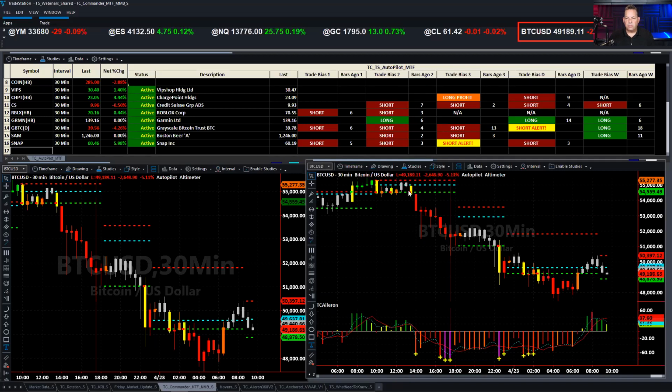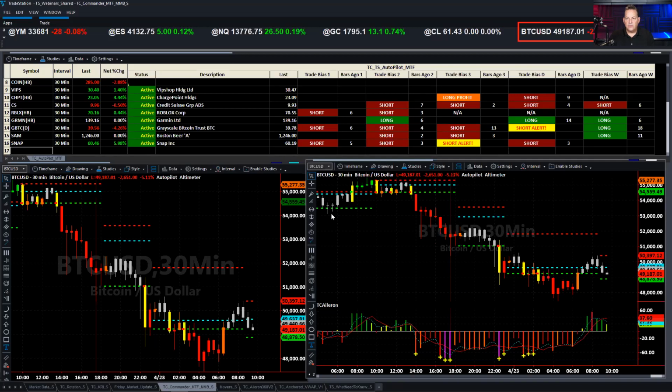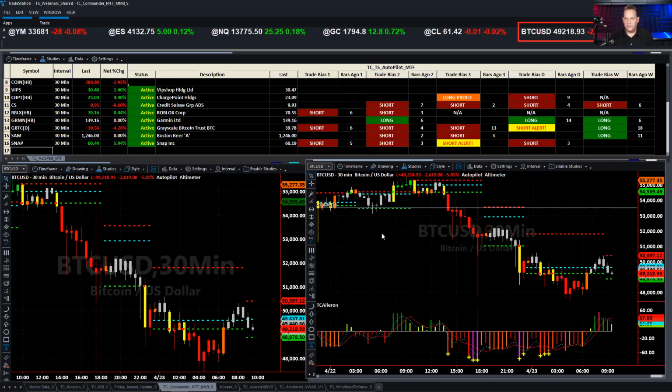You saw that breakdown right here, and then once we get below this level, if you look at this, this is really important. You start seeing a picture emerge: it drops down, moves and holds there for a second, and then slams lower. There's nothing to the left on this chart that's very significant.